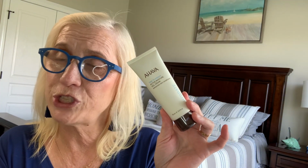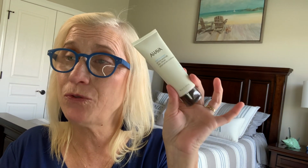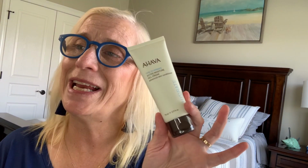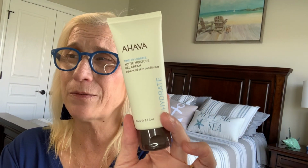Active Moisture Gel Cream, $72, guys, $72. So it is 75 ml for the full size, and this is a full size. It is vegan and made with all natural ingredients. Okay, so this would be a facial moisturizer. It says to put on after you do your cleansing, your toning, and your serums, and then you would put this one on as a moisturizer. So I like this item too. I told you it was $72 retail value.